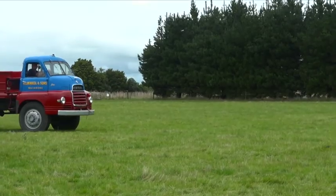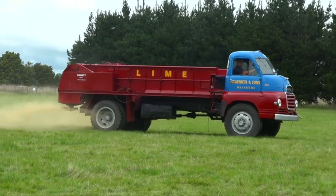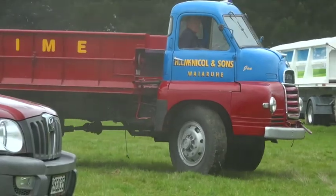Yeah, that's right. So this truck belonged to my grandfather, and that's how it started, and it was driven by my uncle. Is it petrol or diesel? It's a petrol one. About 3 miles to the gallon. Yeah, if that. Okay.